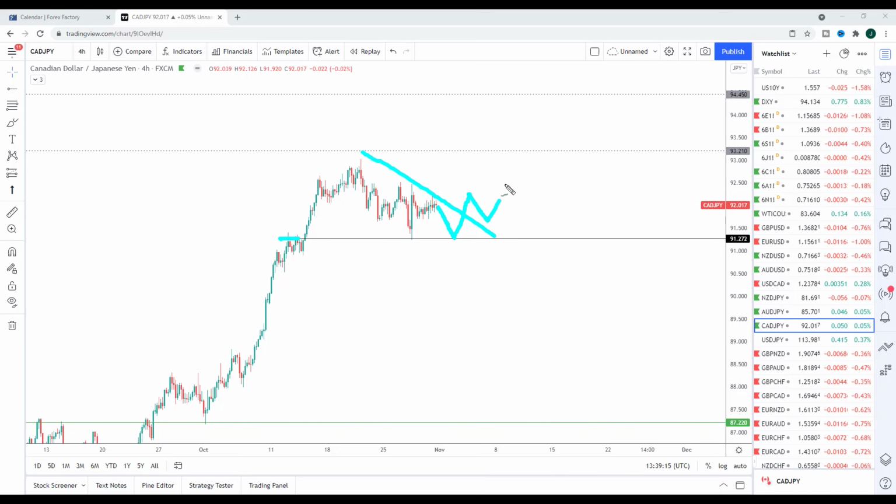I'm going to be looking up towards the next key resistance, the upside, the target set at the 93.21, and if we can break through here, going to be looking up towards target 2 at the 94.45. Again, may only start to break out from Wednesday onwards.